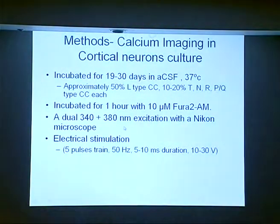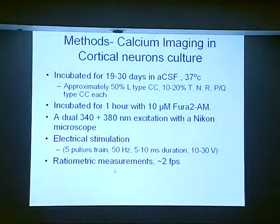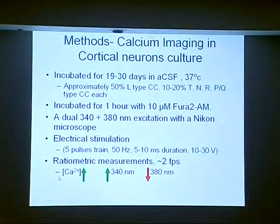This is all very nice, but it means nothing unless we measure the emitted light, and we did that by ratiometric measurements, meaning we took approximately 2 snapshots per second with the 2 wavelengths. What's nice about the fura-2 dye is that as calcium concentration rises, the light emitted at 340 nanometers increases, and the light emitted at 380 decreases. It is the ratio between these 2 wavelengths that tells us the concentration of calcium in the cell.